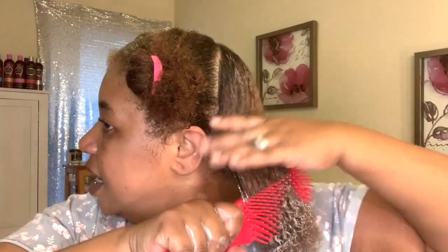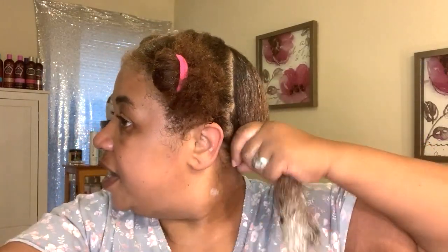Detangling easy. This overnight conditioner does have some slip to it for it to be so thick. It does have slip.